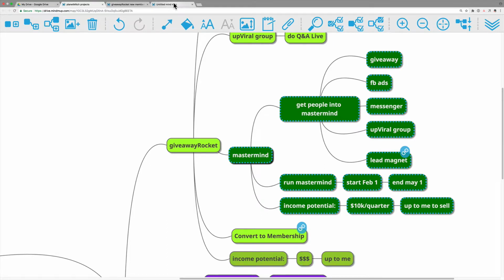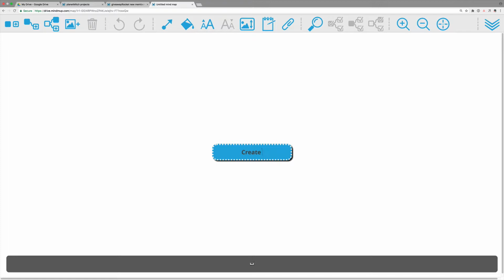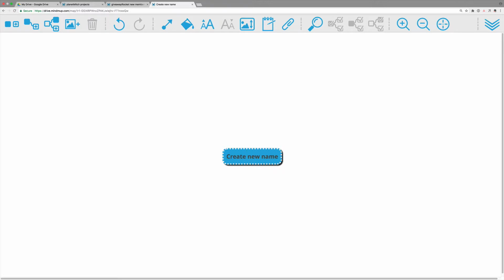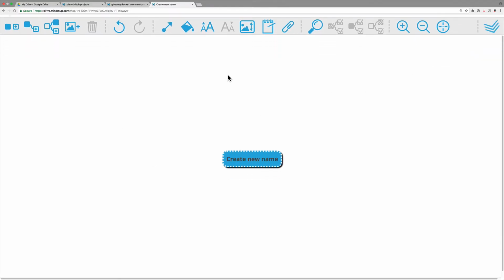So let's, just for fun, start a new one and show you how easy it is to create something. So if I do space or double click, well, I don't want to use that mouse. Let's move that out of the way. So if I do space, then I can create a new one, right? Create new name. Now I'm doing this in Google Drive. MindMup is, I think it's default, you can save everything in Google Drive, and therefore you have them wherever you need them. And it just created the name. If I drop down the toolbar, and yes, I've grabbed the mouse because I don't remember what that keyboard shortcut is, it created the name based on what I did for the first node. So let me hide that again to make it a little easier to see.